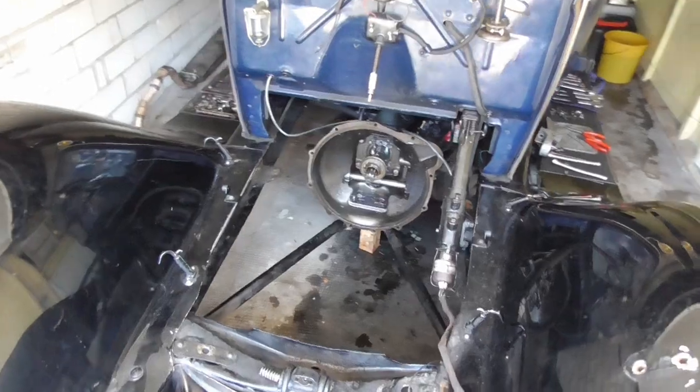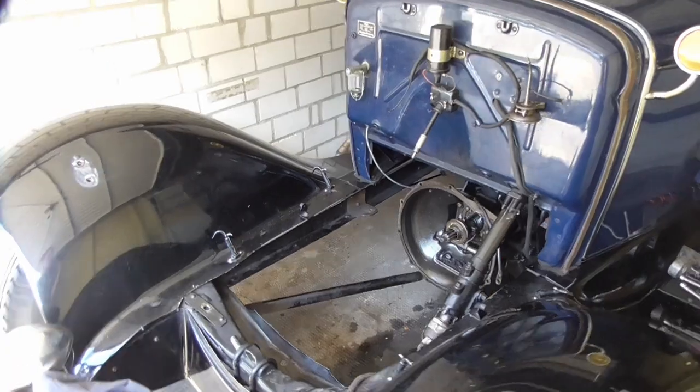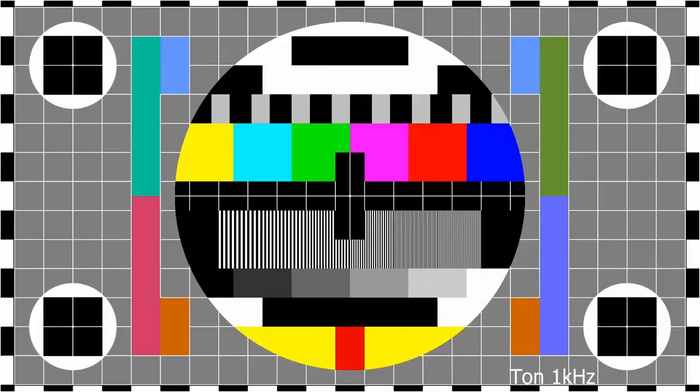All ready for EV transformation. All ready for V8 motor swap.